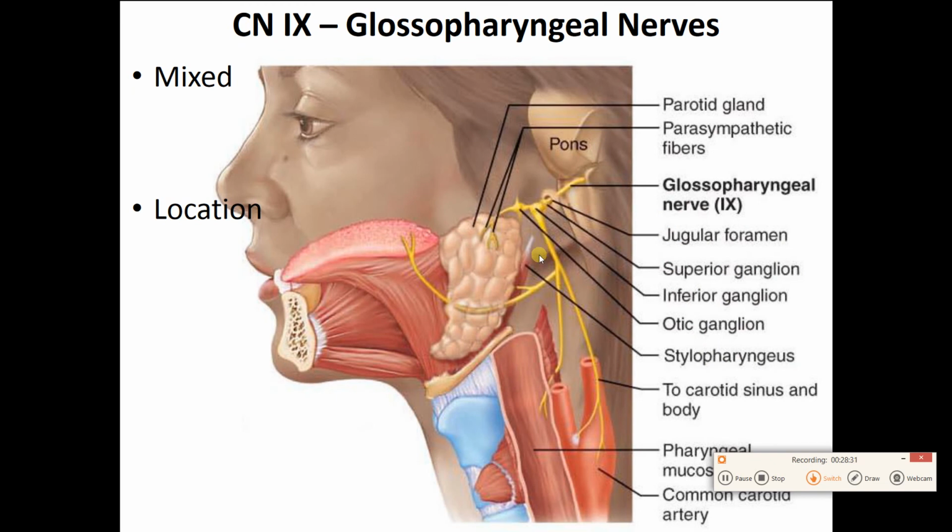Number 9, another mixed one. Glossopharyngeal, the tongue-throat nerve, the glossopharyngeal nerve. It is also coming out of that superior kind of medulla region here, zipping out of the skull and going to a variety of places. As far as its sensory function goes, it is doing taste from the back third of your tongue, as well as just general sensation from your throat. Like if you swallow something that's really too big, like you're super hungry and you eat half the Big Mac in one bite and you feel the swallowing of it in your throat, that's your glossopharyngeal nerve. So that's a sensory function.